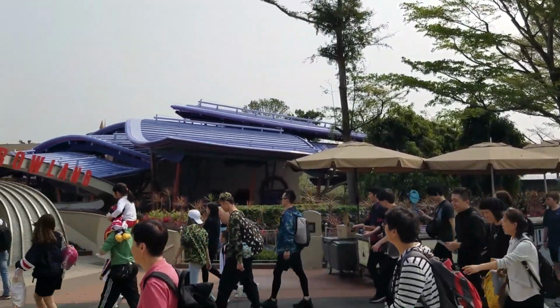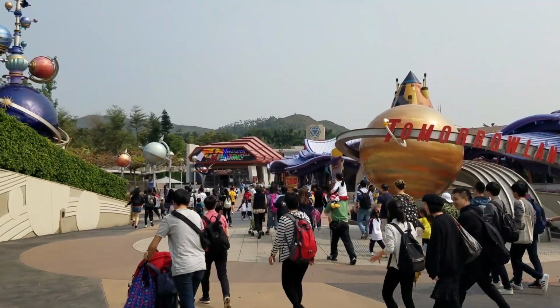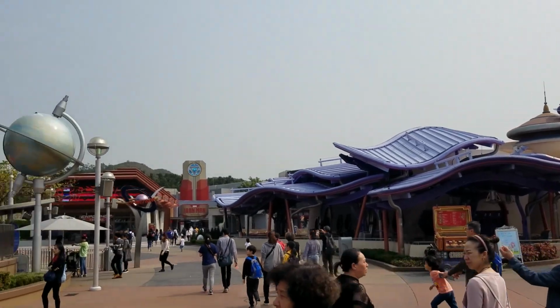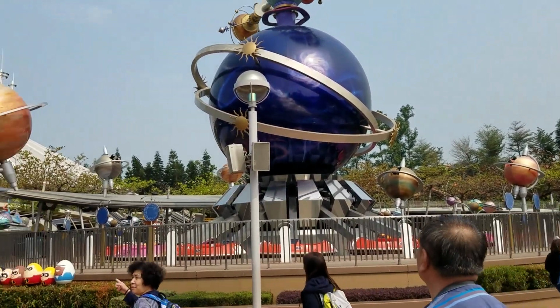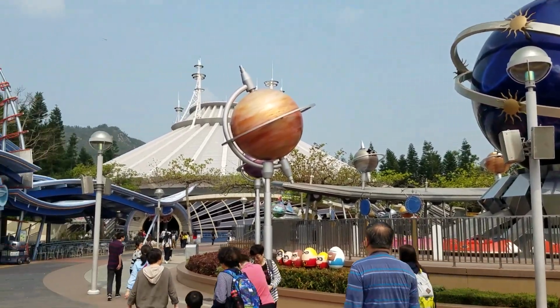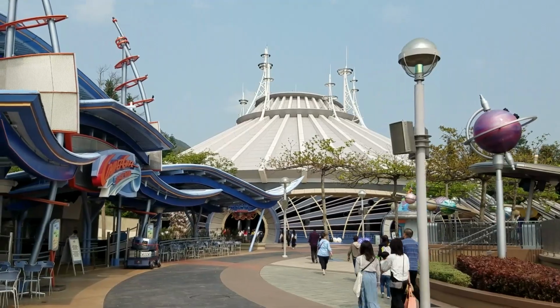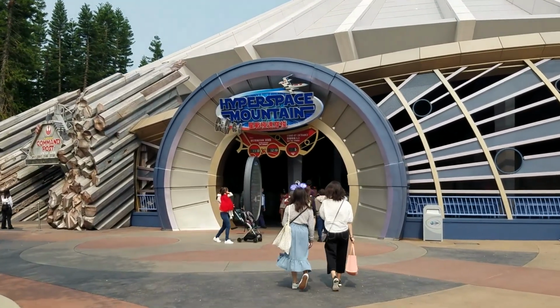Out of habit, I went to the right side and began with Tomorrowland. Hong Kong's Tomorrowland feels much more like California's. And just like theirs, there is a familiar white cone in the corner. Like other Space Mountains, this was given the Star Wars overlay and is known as Hyperspace Mountain.